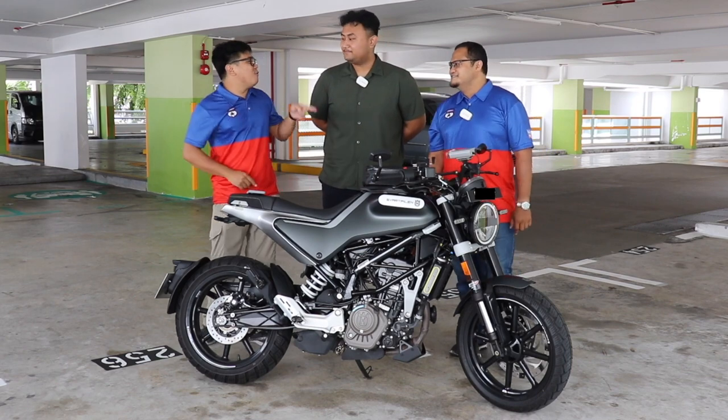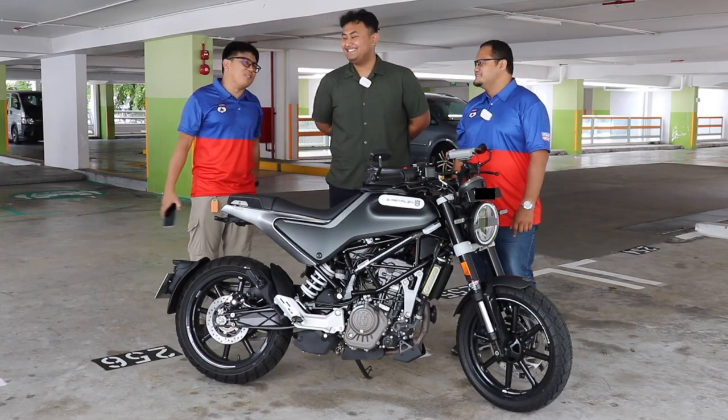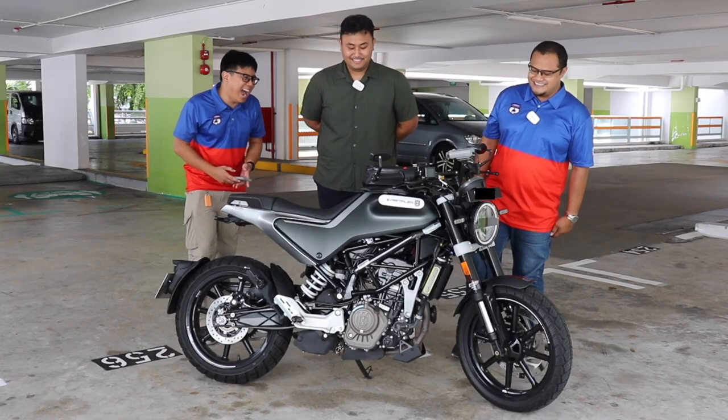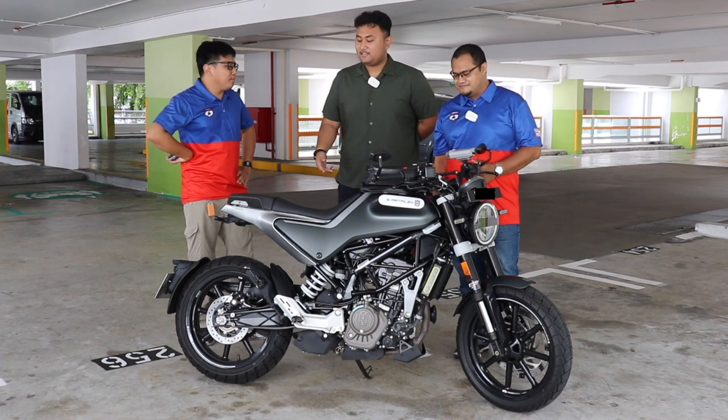So anyway, guys, you know what Svartpilen means, right? It means Black Arrow. You do your research. I did. I did my reading before. But you must know, because it's on your back. Yeah. If you cannot pronounce Husqvarna, you can just pronounce the rider, Hasrin.